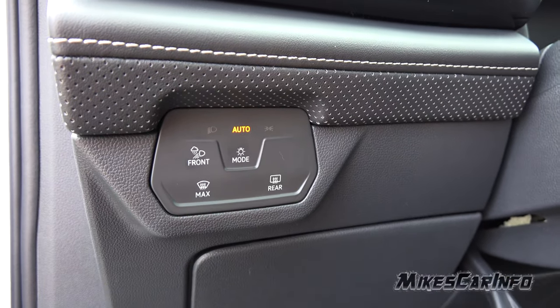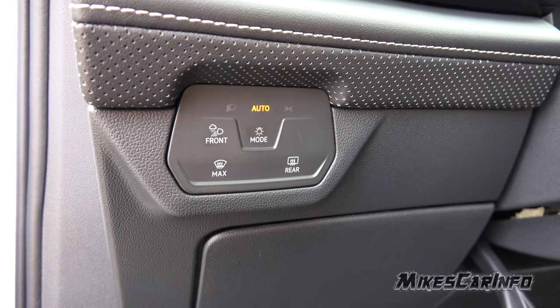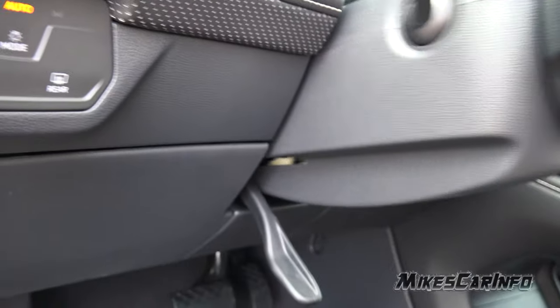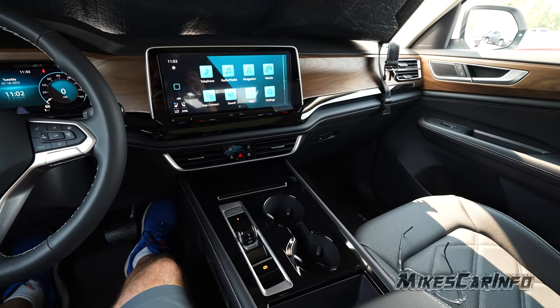You also have front and rear defrosters as well. Surprised they're kind of on this side, but that's where they're located. There's also a tilt and a telescoping steering column as well. Lock it in place here. I'm sitting in the driver's seat and I'm checking it out.